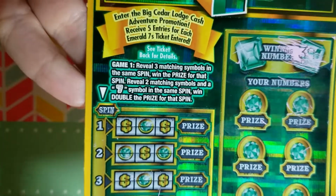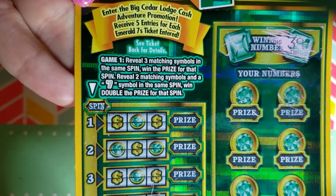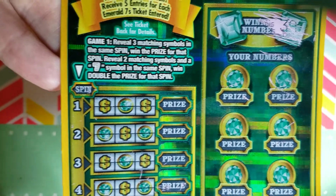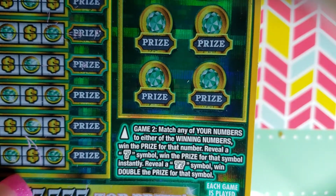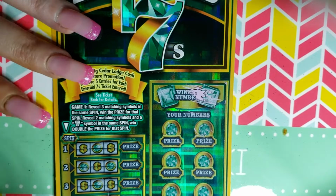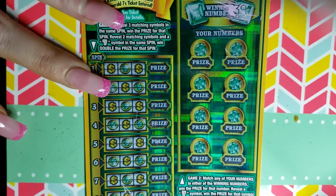In this part here, just to reiterate, reveal three matching symbols in the same spin, win the prize for that spin. Reveal two matching symbols and a seven symbol in the same spin, win double the prize for that spin. This one's just going to be matching numbers, pretty self-explanatory. Or you can get the 7 or the 7-7 symbol and win more money. So let's get into it. Let's see if we can get some matches. Let's get it a little even here so we can actually see the board.